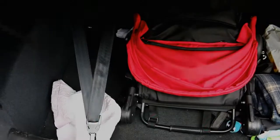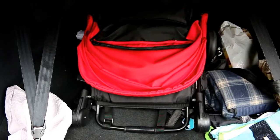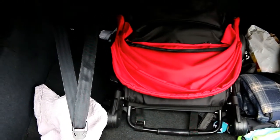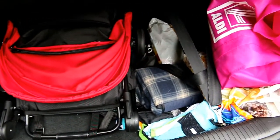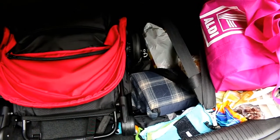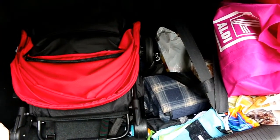Alright, so I'm going to take you guys out to the car and show you what is in there. Alright, so here's the inside of my car boot, and as you can see it's not terribly full. I've got a hat there. I think behind the stroller there's some umbrellas, got a picnic blanket, I've got some Aldi bags, I think there's one of my son's beach towels there, or swim towels.